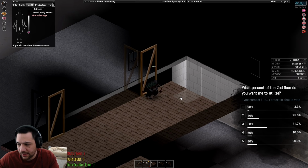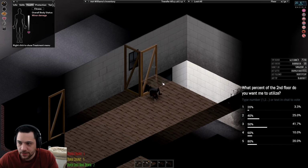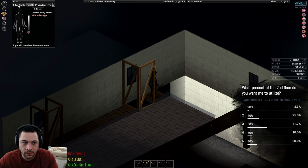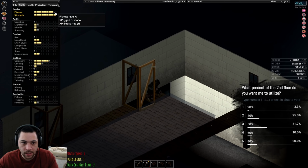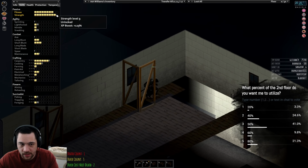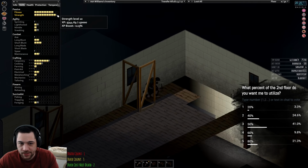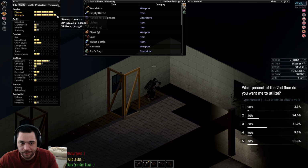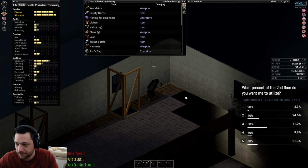Also, yeah, it is insanely hard to train fitness and strength. So anything that you can do to passively train it, like walking around with heavy loads and things like that, is very useful. Because my fitness and strength are almost maxed out because of the traits I picked. But my strength is... I mean, I'm still just a tiny fraction towards 10.